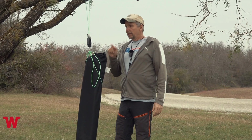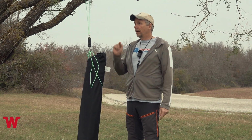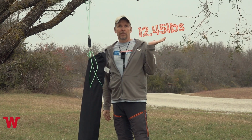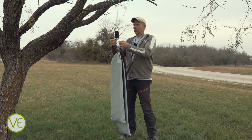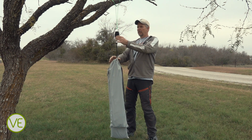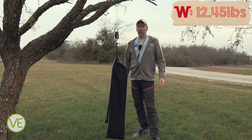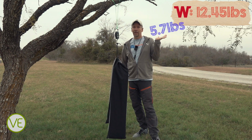So the first contender are the Winnebago ones, and they weigh in at a whopping 5.65 kilograms, or that much in pounds. Well, and now for the VanEssential ones. They weigh in at, wait for it, 2.6 kilograms. That is less than half of what the others were. That much in pounds, still half.